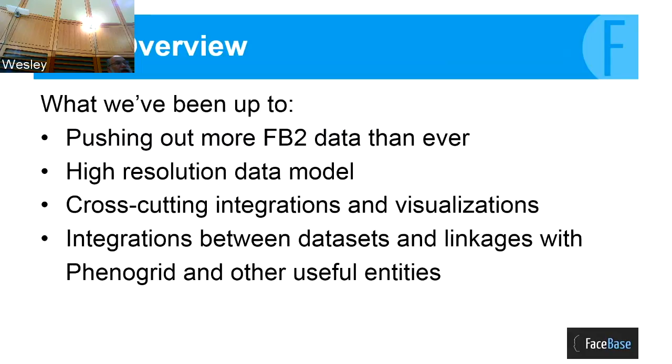So we've spent a lot of effort, after maybe a few initial hiccups, in figuring out how to streamline this process. I think we now have a very streamlined process in place, and we'll go into that in just a moment, for accepting data. So we're really gearing up to be able to do that and to get it integrated.